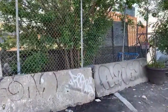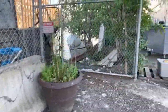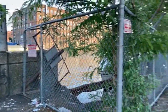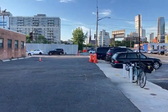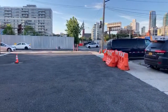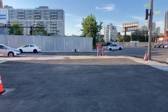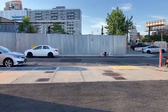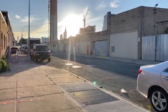There's also a tree here growing. Private property, no trespassing over there. All right, let's continue on. I think I am able to cross over by continuing west over here. Yes, I can. If I continue on 54th Avenue, I'll reach the waterfront. We are heading towards the sunset.